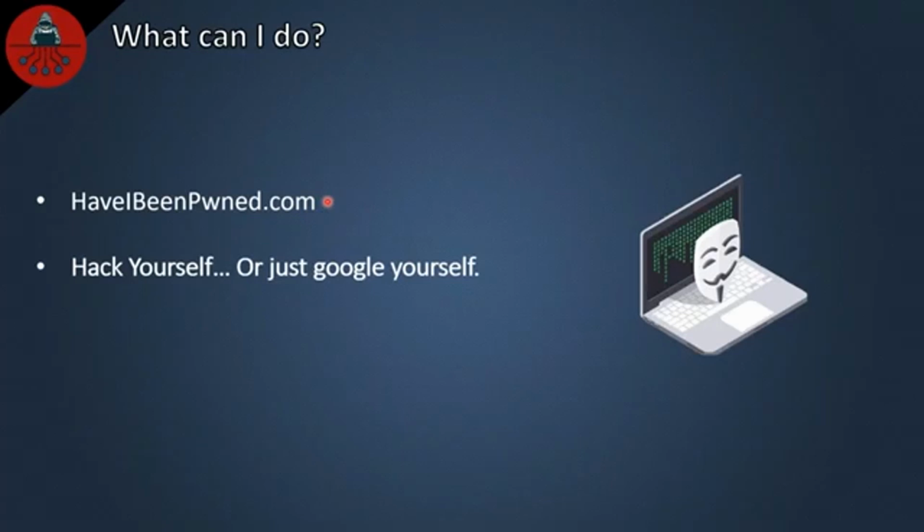Well, if you know you've been running bad passwords for a while and you've reused the same password that you know was on LinkedIn, and that's out there now, think about what people are doing with that password. Go ahead and rotate through there.